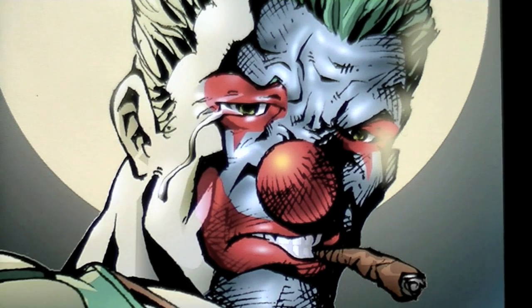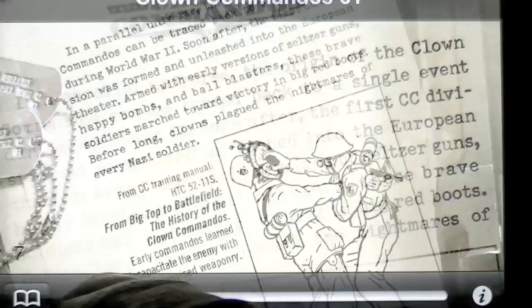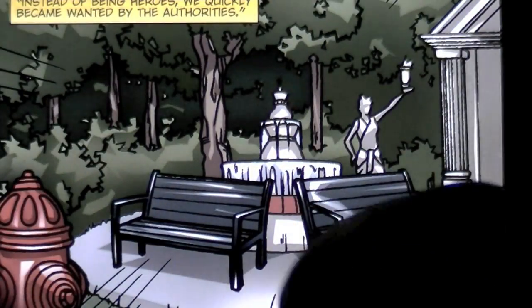Clown Commandos number 1 by Big Red Boot Entertainment. This is a comic book app and it is pretty cool. The graphics are awesome. You tap once and you're going to get the main navigation, which is a slider on the bottom. Tap again, it takes you back to it.